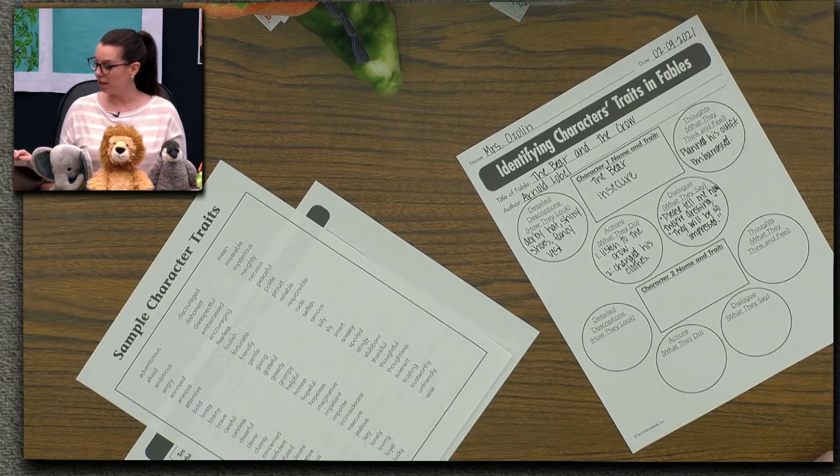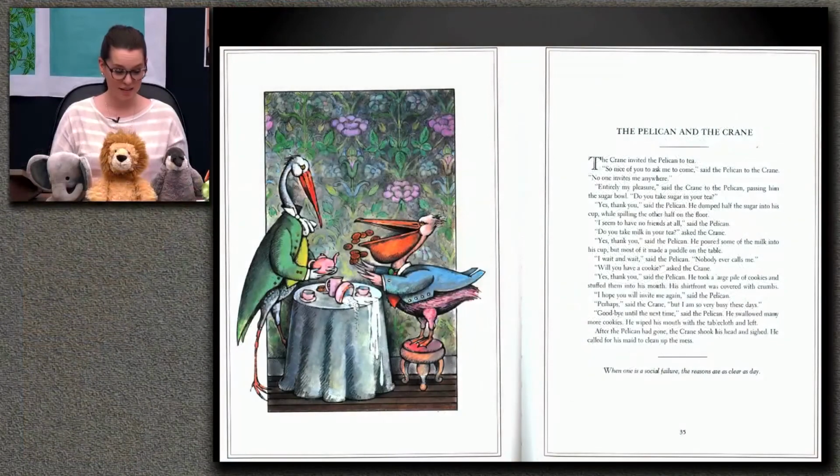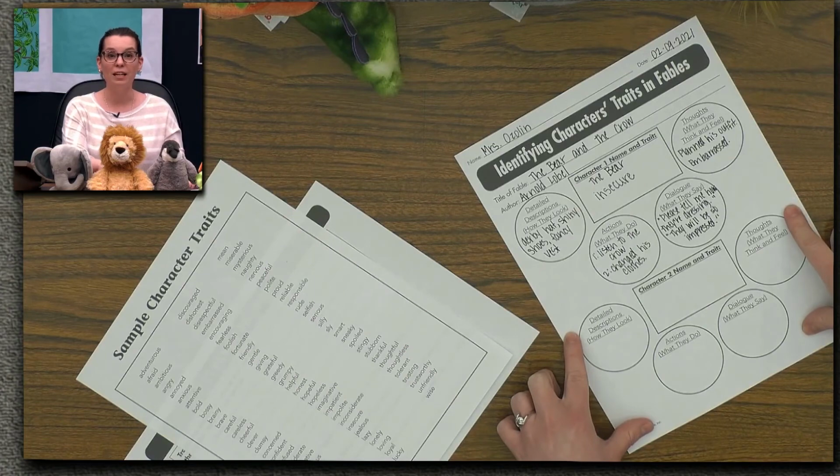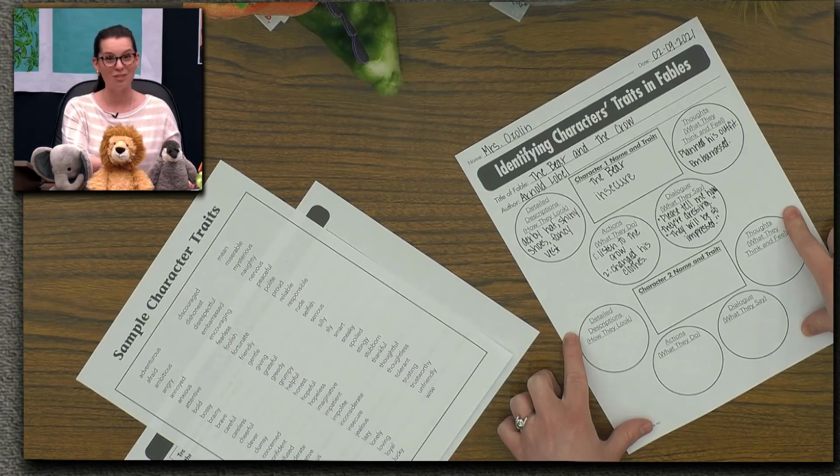Now we're gonna read another fable together, and your job is character 2, name and trait at the bottom of your graphic organizer. You are going to complete this thinking about one of the characters in the fable that we're going to read, or you can complete the bottom half thinking about a character in one of your independent reading books. It's up to you.